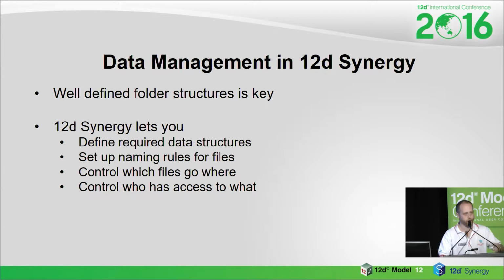So 12D Synergy lets you define that required data structure. You can say every job of a particular type must have a particular data structure, and control people, don't let them change that. You can set up your naming rules for your files to make sure that people are adhering to your naming standards. You can control which files go where, so only PDFs go where PDFs should go, drawings go where drawings should go, and so on. And you can control who has access to what, so who can look at stuff, who can edit it, or who can even see that it exists.